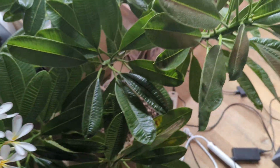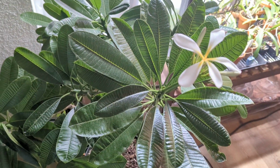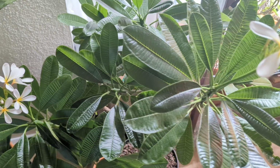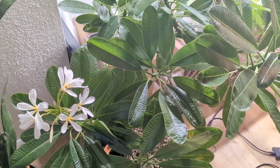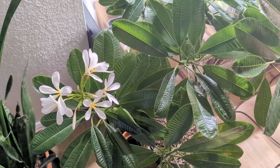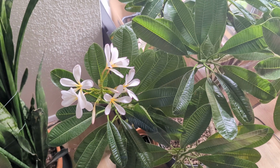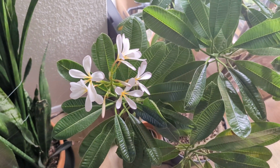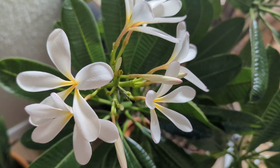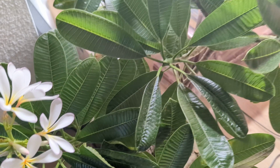I haven't done a plant update, but after some renovations on my house, I finally got things in a good place. And since the only plant I have flowering right now is my plumeria, which is absolutely beautiful, I thought that I would start with that because that's a success story.